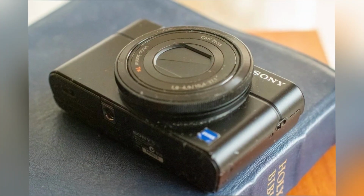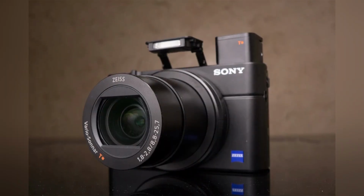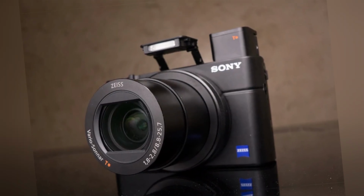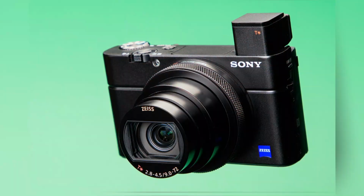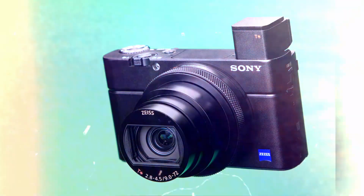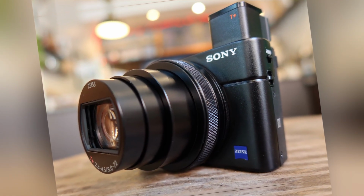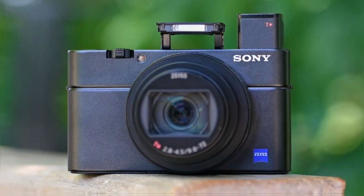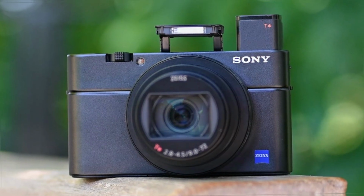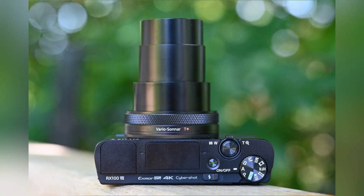This newest iteration builds on Sony's legendary RX100 series, now featuring a larger stacked CMOS sensor for even better low-light performance and faster processing. The 24-200mm zoom lens makes it versatile enough for wide landscapes, portraits, and telephoto shots all in one compact package. It records 4K video with advanced oversampling, plus slow motion up to 960 FPS for creative shots.